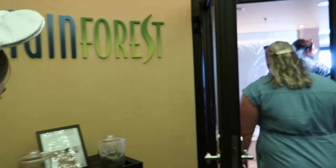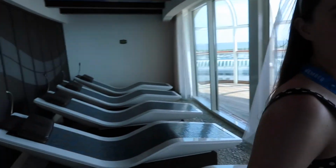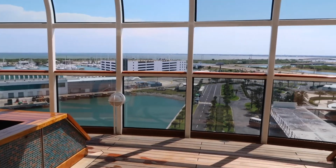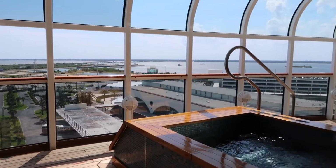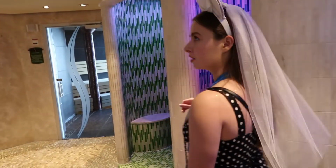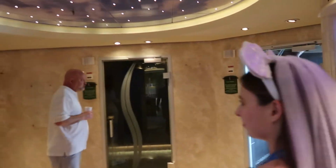And lastly is the rainforest room, where you can purchase a day pass to spend your whole day or a couple hours in this area of Senses Spa, where they have some heated lounge chairs, as well as some semi-private hot tubs that overlook the ocean, some lovely views out there. And then inside, they have several cold showers that are scented, as well as some saunas.